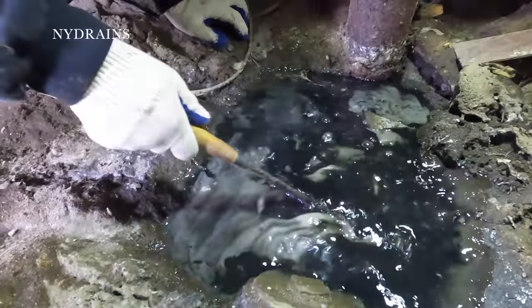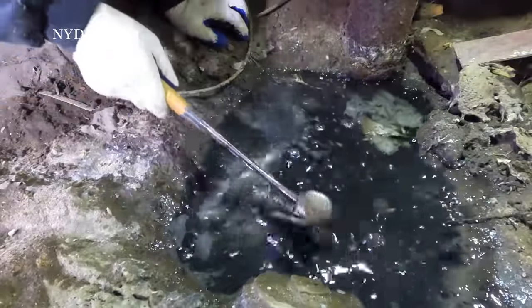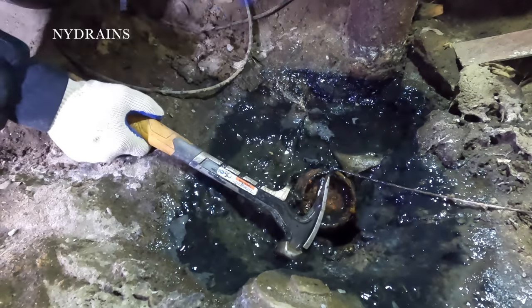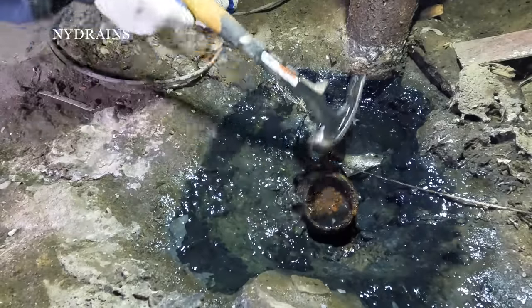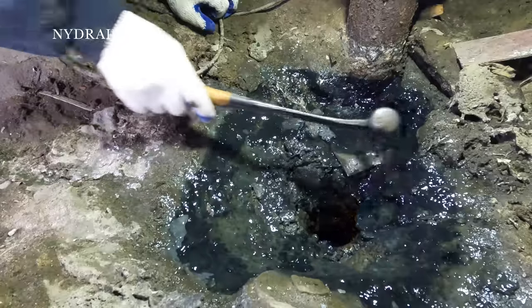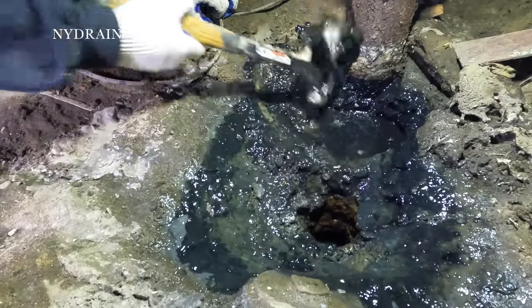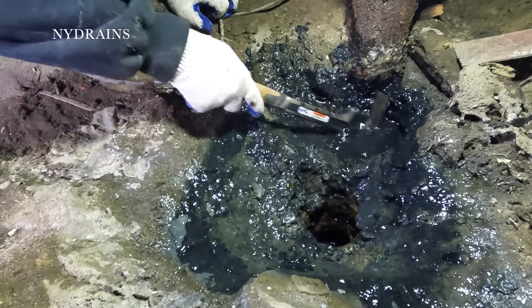One cap is here. There you go. All right, so the clog is stuck right here in the trap. I'm not sure, some kind of debris or plastic that didn't come off in the lines.